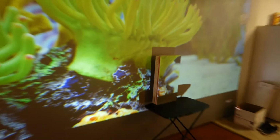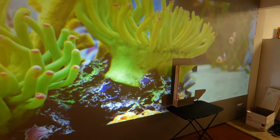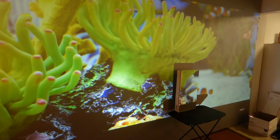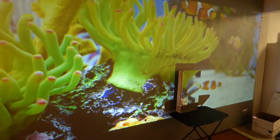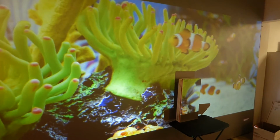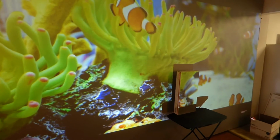Now a gallon will paint up to a 180 inch screen, all the way up to 260 inches, sorry about that. We are talking about bringing it out in 5 gallon containers for commercial use, so if you want to use this for commercial use, you can do so also.